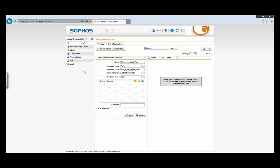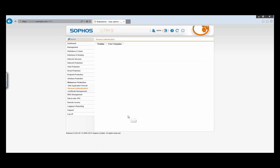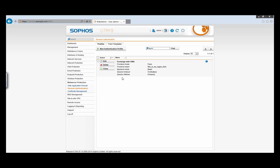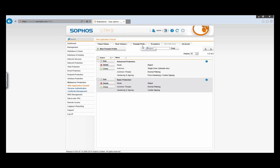Now let's select the users we want to give access to this. I'm going to select my group Active Directory users, which contains everyone in the organization with a functional Active Directory username and password. And let's hit save on that. So this is the authentication profile, and we're going to use that further on with the web application firewall. We're actually configuring the profile for the Exchange. So without further ado, let's look into the firewall profiles, which is actually the security that the product can offer.